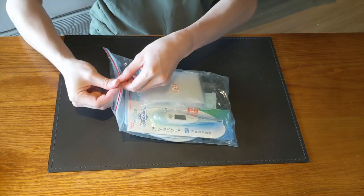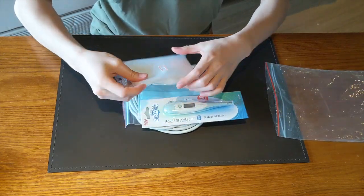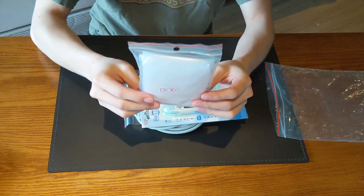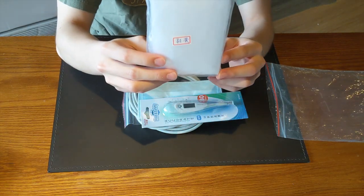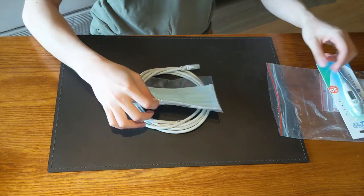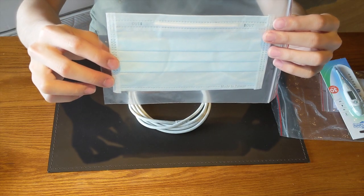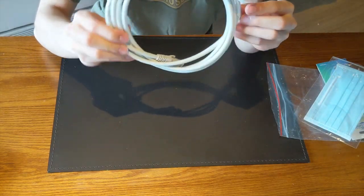Last package. So here, this, I'm not gonna take it out because I'm not gonna use it, but this is the shoe cover. Here, the thermometer, and then this, I probably won't need it, and an Ethernet cable.